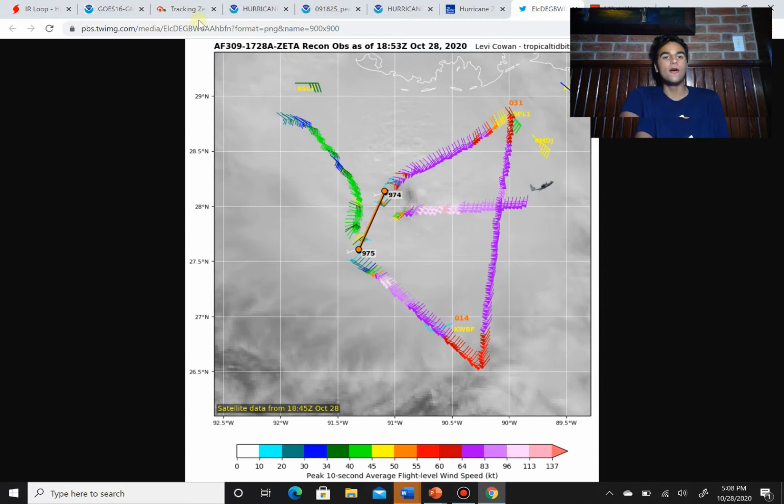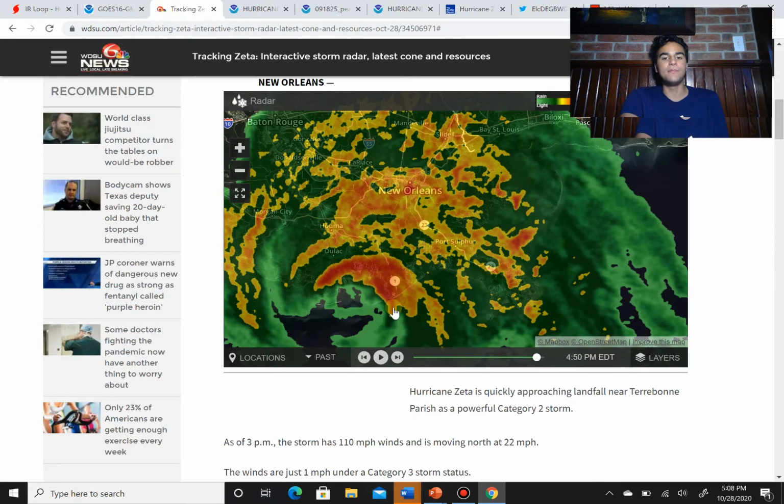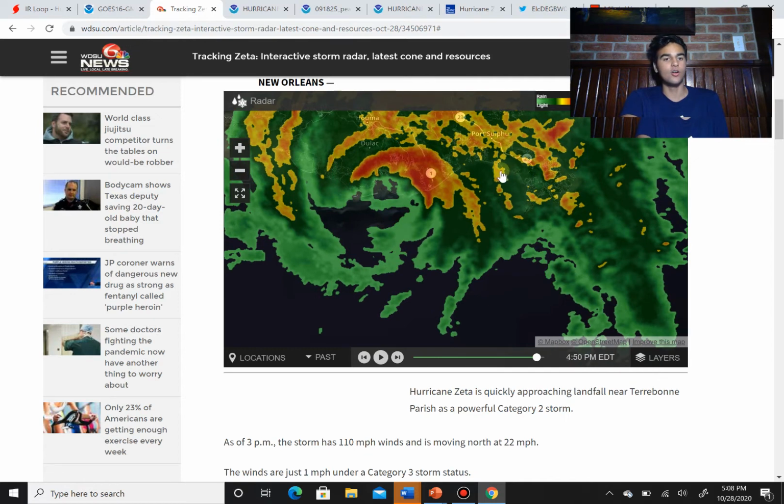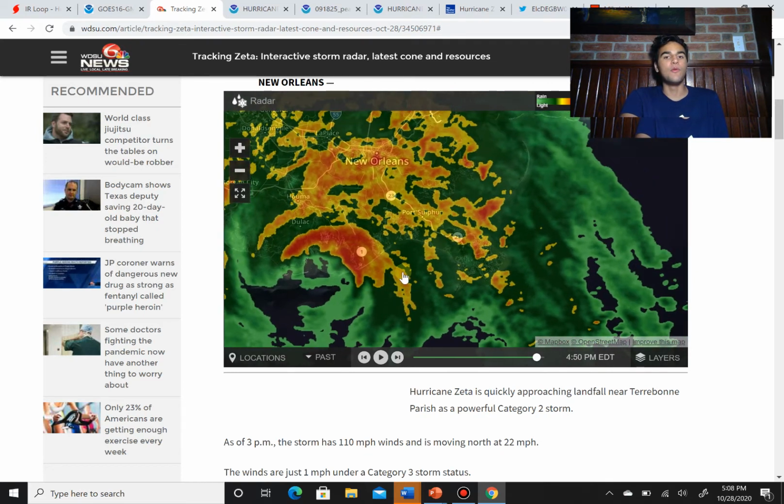So while some areas of Louisiana might be experiencing the northern eye wall right now, I can tell you it probably could get a lot worse, because there's still that southern eye wall you need to experience, which will probably have much stronger winds in excess of 110 miles per hour or more, maybe major hurricane type wind conditions.